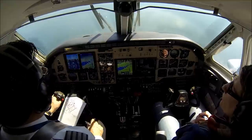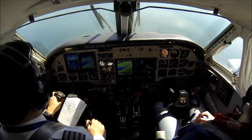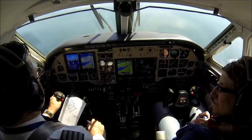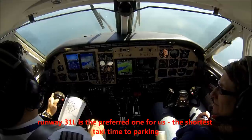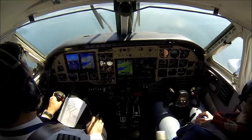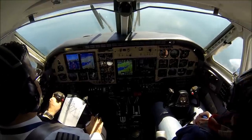180. Approach, November 6045 Sierra, 1,500 feet, information Victor. 6045 Sierra, New York approach. I'll get right back to you with the runway, standby. Thank you. 31 left is on request. Roger. Eagle Flight 3967, turn right heading 240, contact approach 132.4, good day. 132.4 and 240, Eagle Flight 3967.